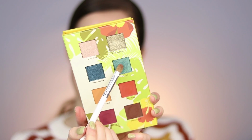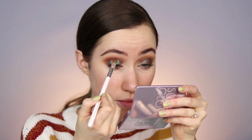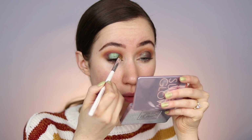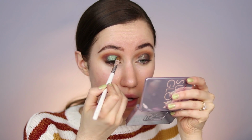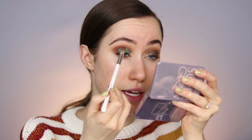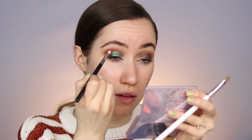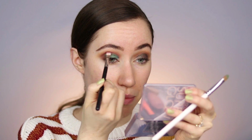All right, we're gonna dip into this shade right here called Celia, and I'm just gonna layer this on top of the cream shadow. I know that it kind of defeats the purpose. I might add a little bit more of that glitter on top, but I'm just not really liking how difficult it was to blend those edges, so I'm just trying to make it look decent by just applying this shade on top, and I'm hoping that it will allow the crease to be blended a little bit better.